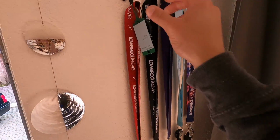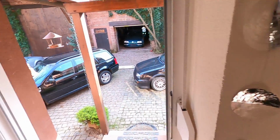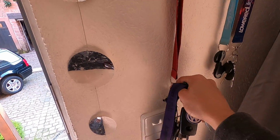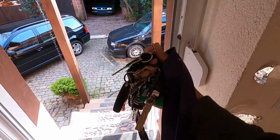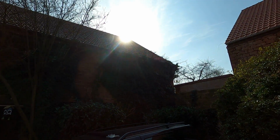Gonna need this key for that car, and these keys for that car, and these keys for my wagon, and these keys for the basement door. Yeah, that'll do. The weather was showing rain today, but thankfully we got blue skies yet again.